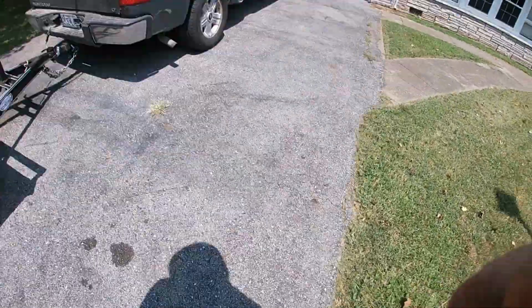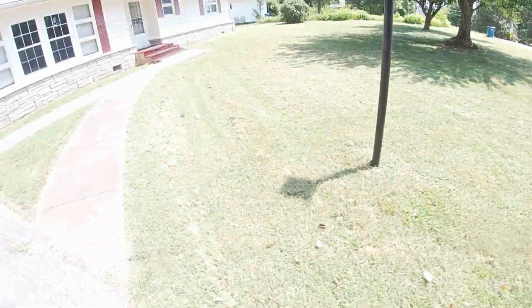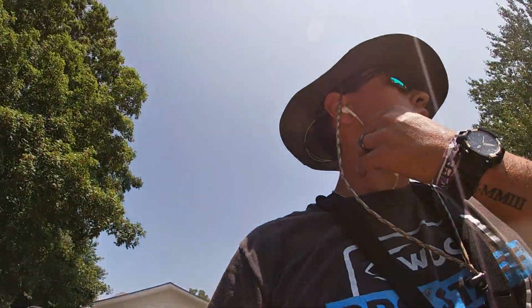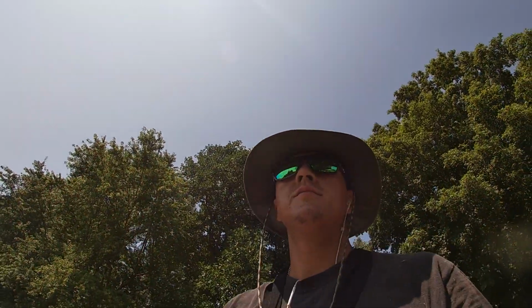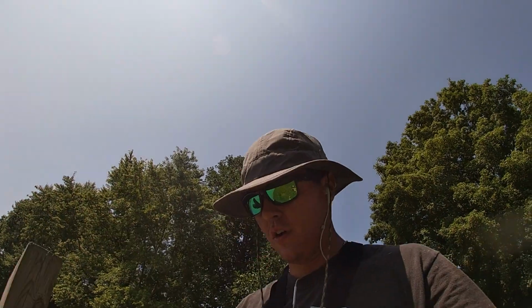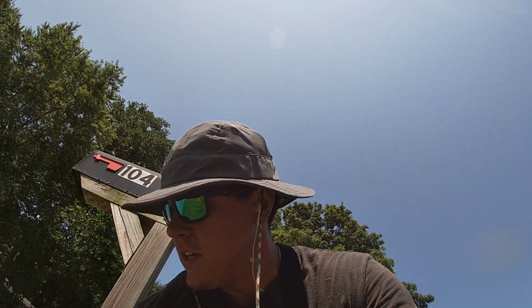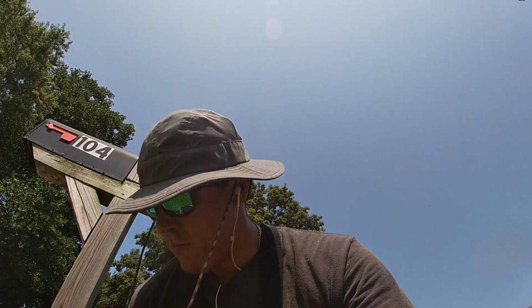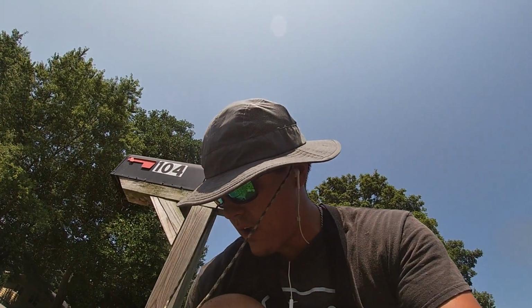That's it, man. In and out. Got it done in an hour. A little longer than I thought, but it is what it is. I mean, it was overgrown. It was nasty. So, pull up some of these weeds that I forgot to grab.